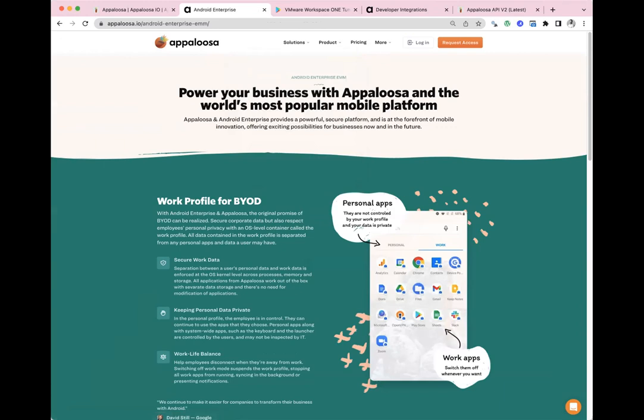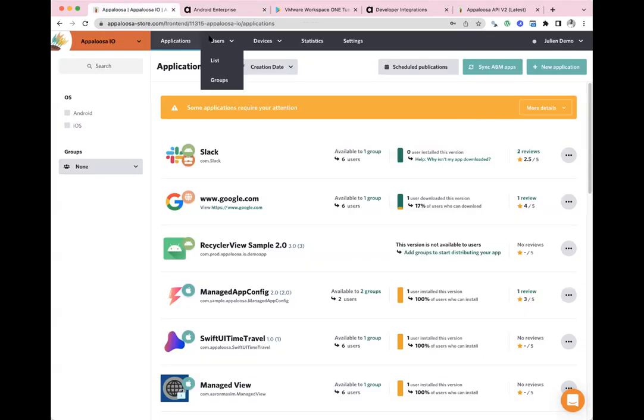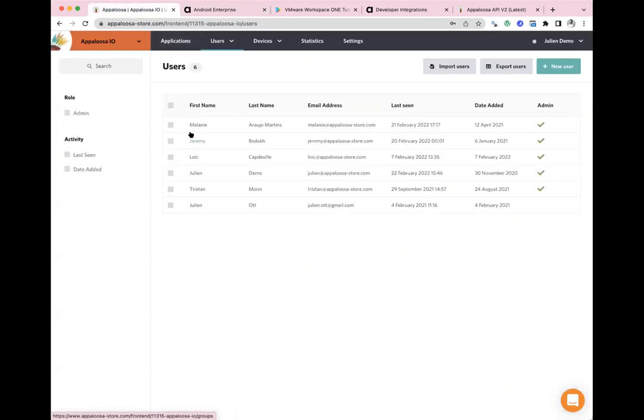I have another question about creating a public URL landing page for a limited amount of time for users. This is not a use case we support. We only support registered users in advance. So no user is anonymous on Appaloosa. They need to be on the list of users. So they need to be registered here.